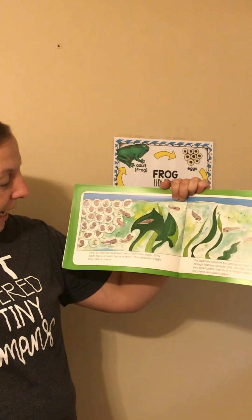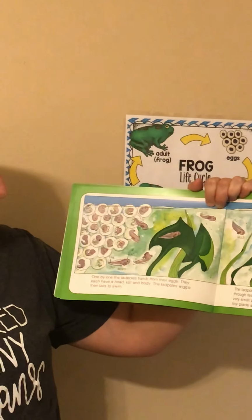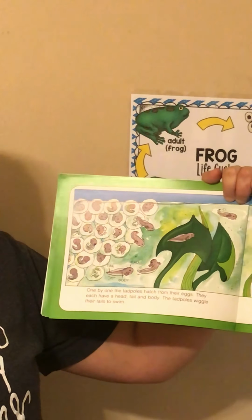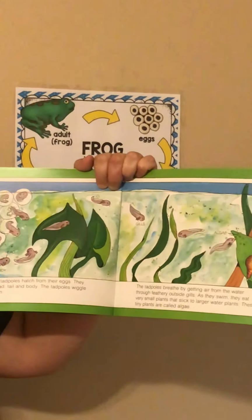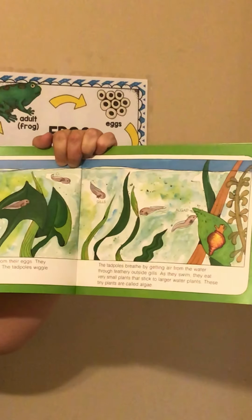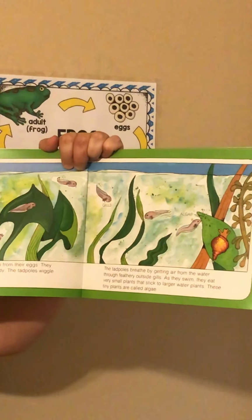One by one, the tadpoles hatch from their eggs. They each have a head, tail, and body. The tadpoles wiggle their tails to swim. They don't look much like frogs right now, do they? They look more like fish. The tadpoles breathe by getting air from the water through feathery outside gills. As they swim, they eat very small plants that stick to larger water plants.